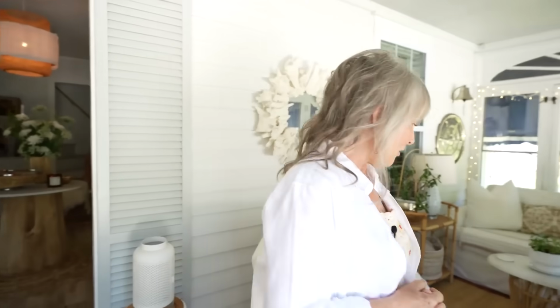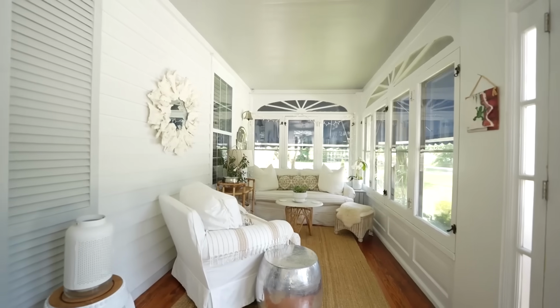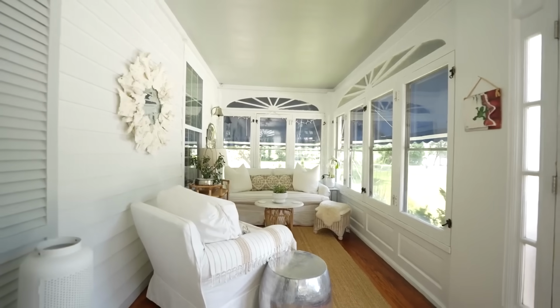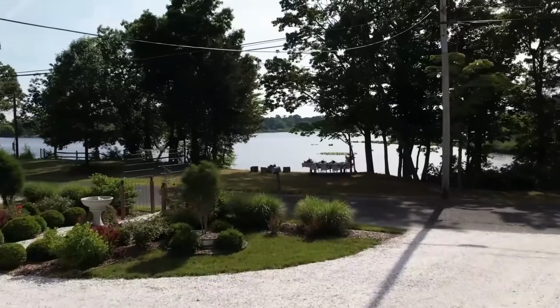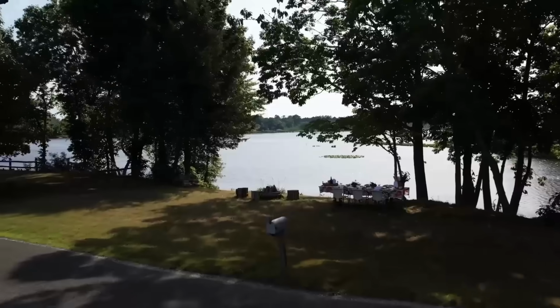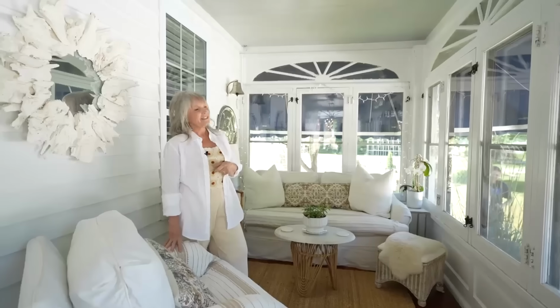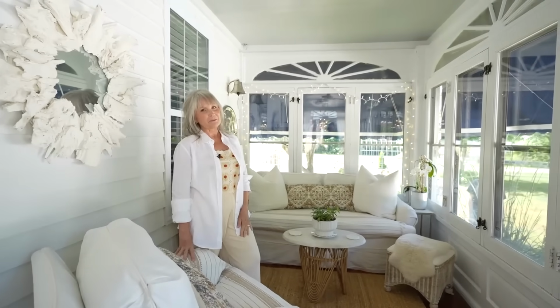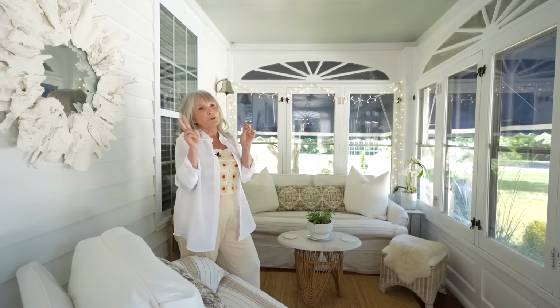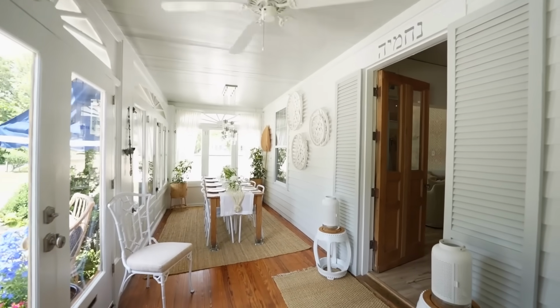But this room, this is my favorite room of all, this little glassed-in porch. I love to come out here and sit. I sit here and read my Bible and pray, and I love it. The views are just amazing, and it's forever changing. It's like every day is a different story out there. You never know what you're going to see. Every day the river is different, and it's just a beautiful, beautiful place to be. I would say I have 2 favorite places, but the porch is about my favorite. I'm in the kitchen all the time, but I love this porch.